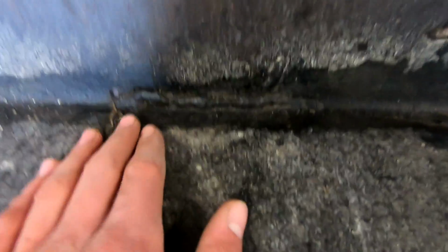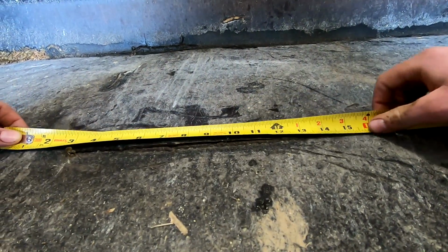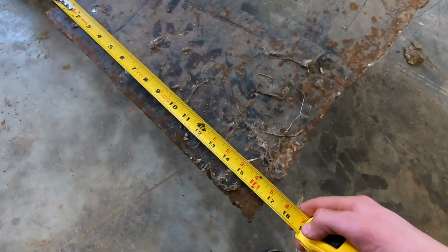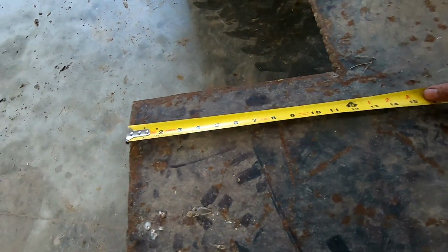Got the bucket flipped here so it's flat. So you can see right here, it's a big old crack. And then down here, it's actually starting to bulge up here a little bit. So I'm thinking 16 inches by 4 wide. I'm just gonna use my torch here, find the right spot, and then, well, this is 17 inches right here, that's perfect. So I'll just cut 4 inch pieces out of here.